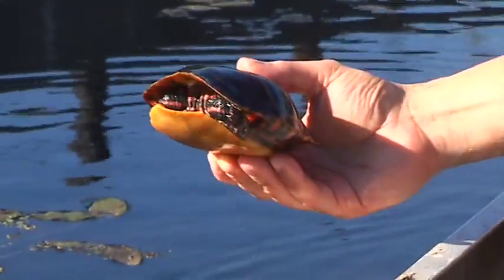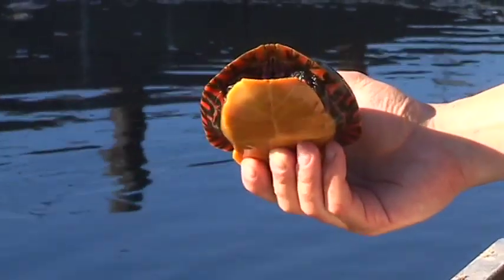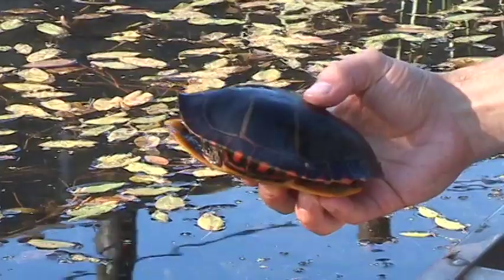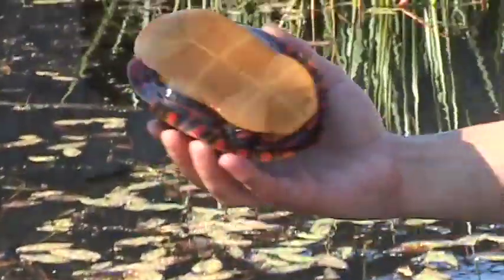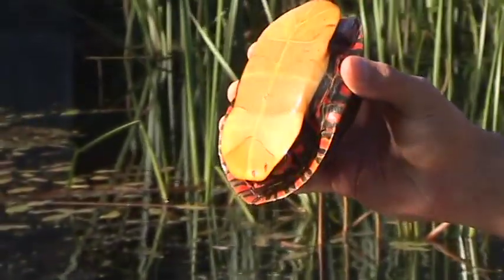She has tucked herself way in there. As you can see, she does not want to come out. It's a little chilly this morning. We just got her when she was waking up. See why they're called painted turtles. If you look underneath the carapace, very flat plastron. You can tell it's a female. And we'll let her go.